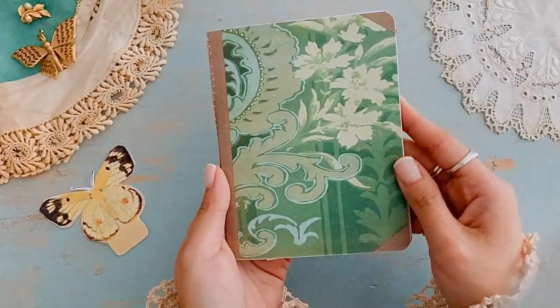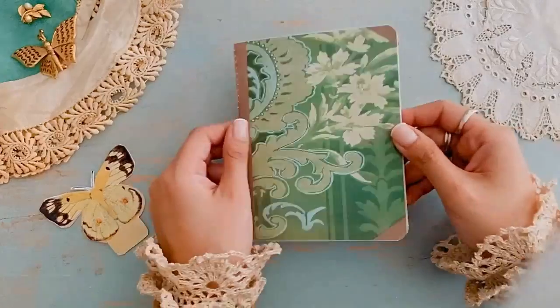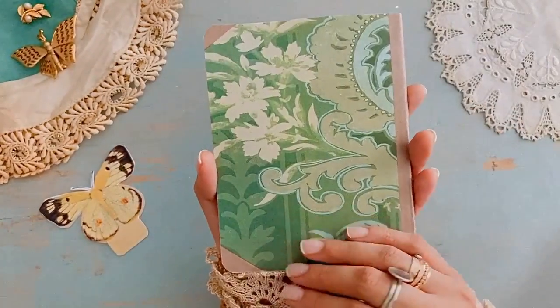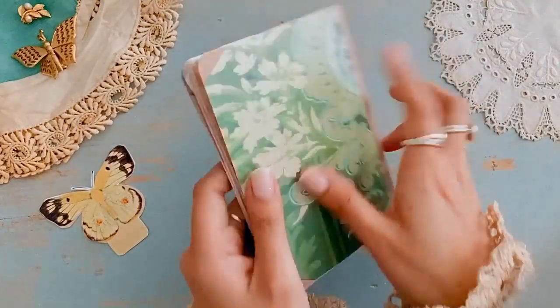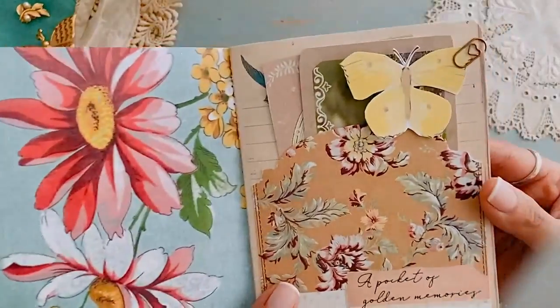So this is Aurelia's field note size pocketbook. My idea for this is to include this journal along with the larger one. As they have the matching covers, it feels so nice in your hand when you open it up. Gorgeous paper on the inside.